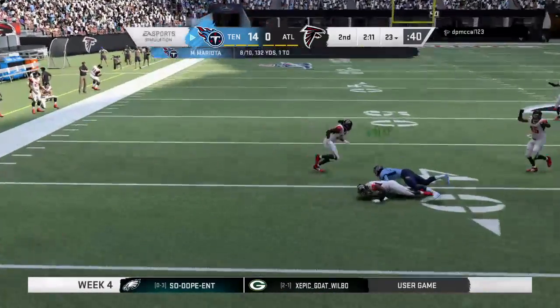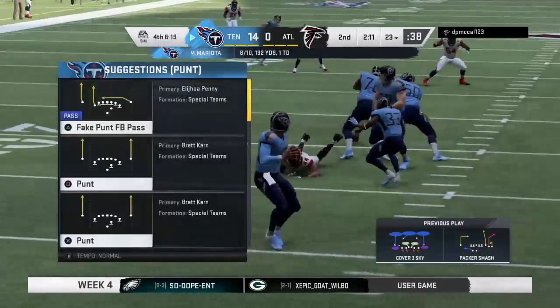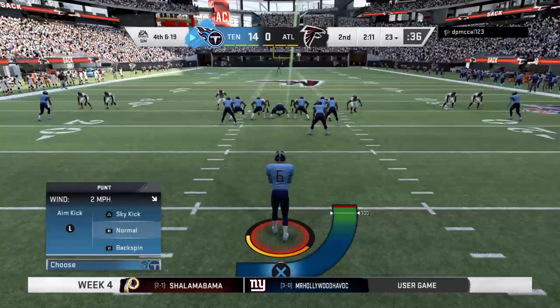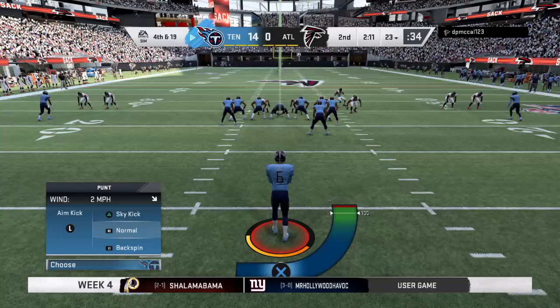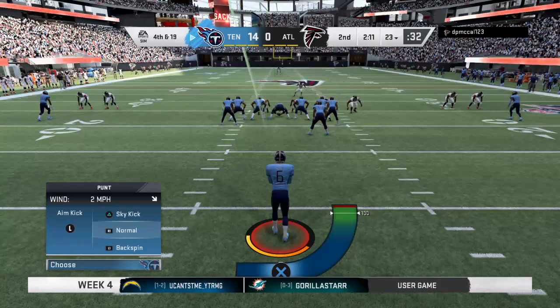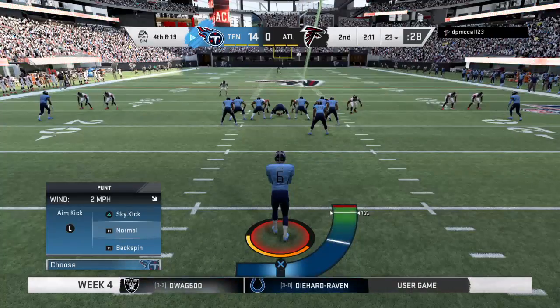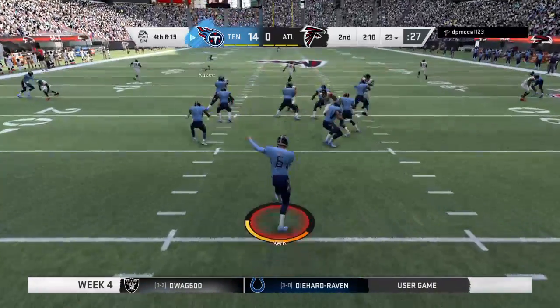From the shotgun, it's Mariota. And that is incomplete. It is tough to complete passes against zone defenses. The windows that you see open, they shrink pretty rapidly. How about being able to hit a moving target against a zone before the next guy can get there and make a play on the ball? Not easy for any quarterback, no matter the situation. And there, the defense won the battle.